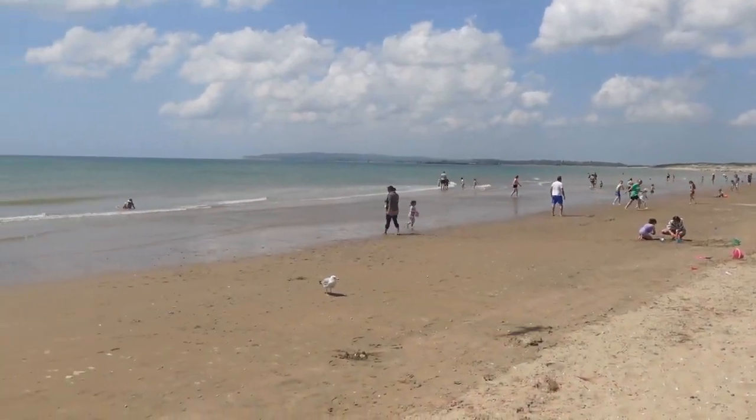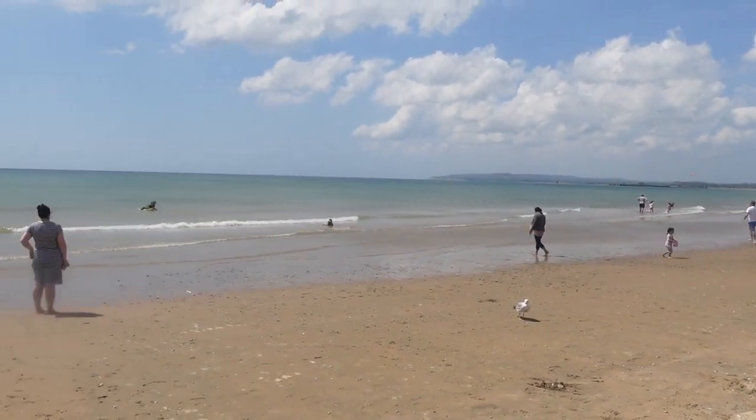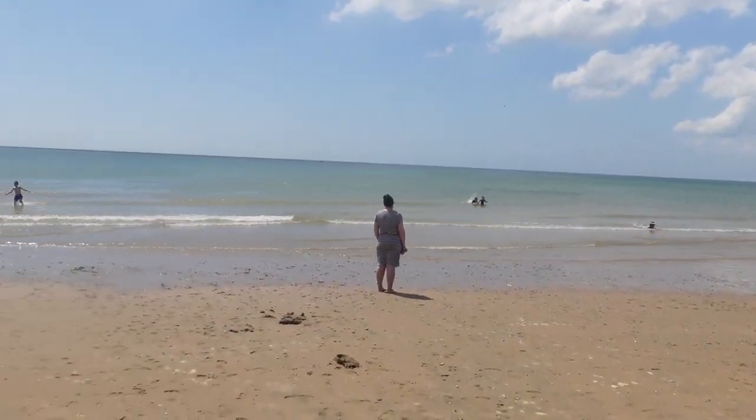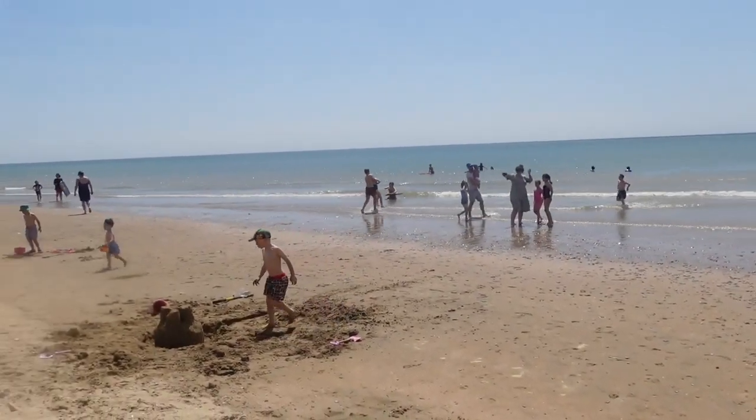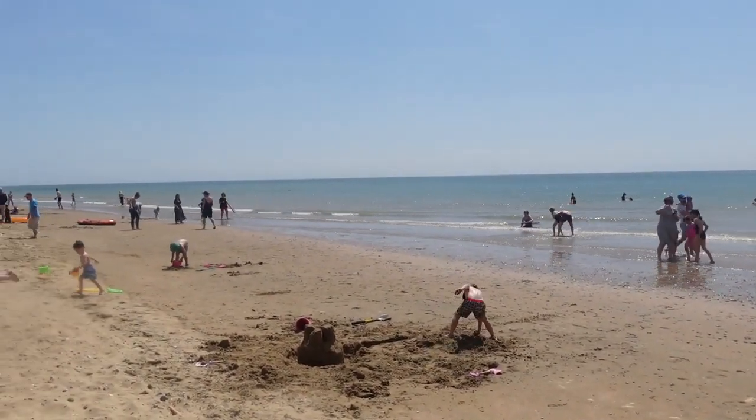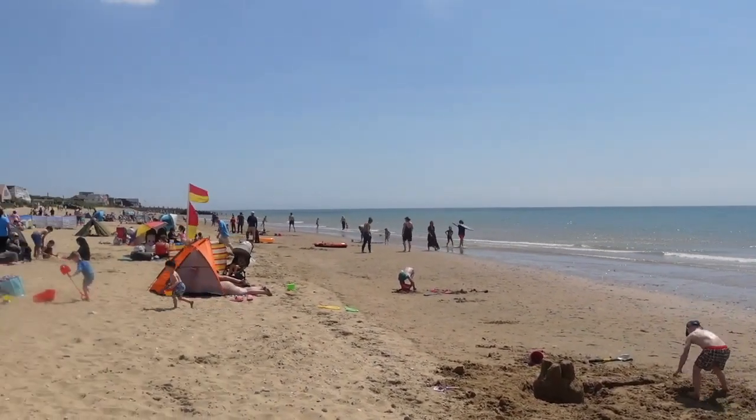Can you believe it? This is a UK beach. I actually feel like I'm in Spain or in the Caribbean or something like that. It is fantastic. You don't have to leave the UK to go on holiday.